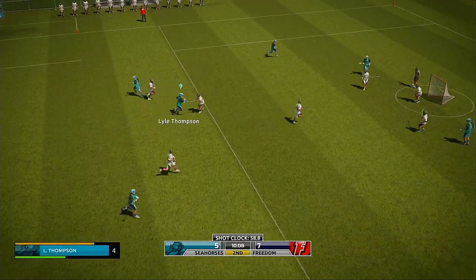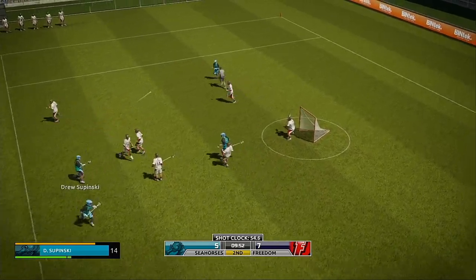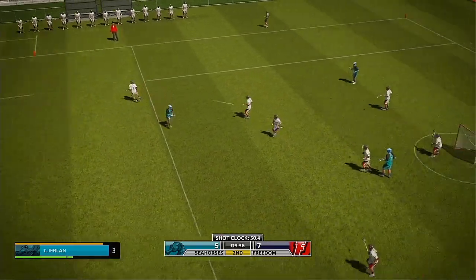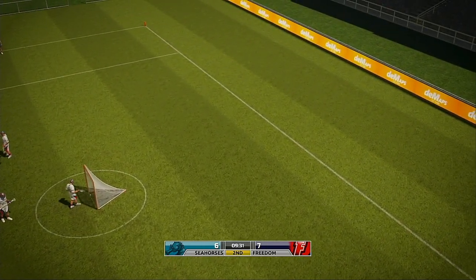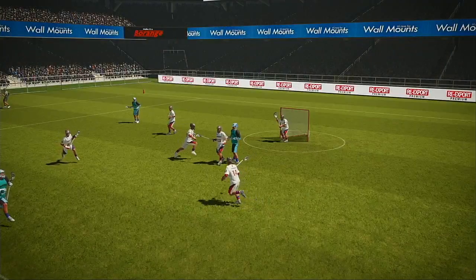Knocked loose. The home team come up with the possession. Chance for them now. Ball stop center. Powell. Fires. Oh, my goal. He's looking sharp. That's number two for him now.